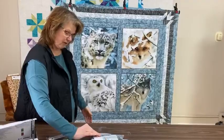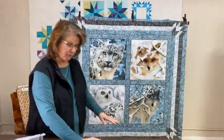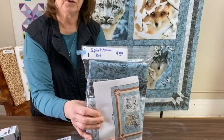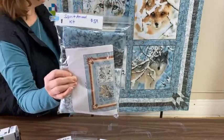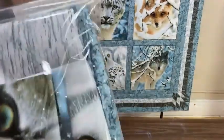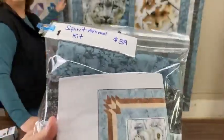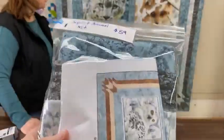So we do have the kit, which is number one, and it's fabric just like you see, plus the binding. And the kit is $59 and is regularly $69, so $10 off. So it's really nice, and it has everything that you need to make what you see here. Very easy, Deb, isn't it? Yeah, it is. And for binding, I put in this kind of striped wood-looking. So this one? No, it's different. Well, except it's white. Okay. Oh, that's going to be awesome. Yeah, it's really awesome.